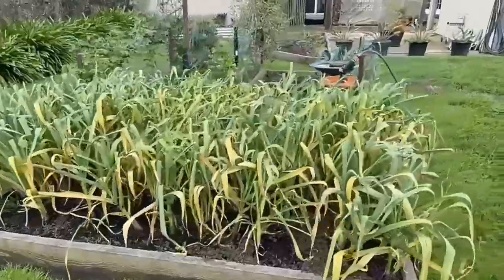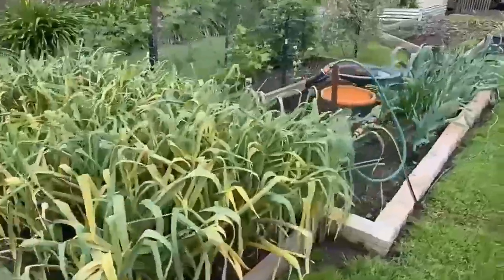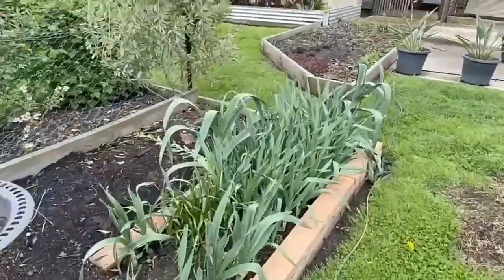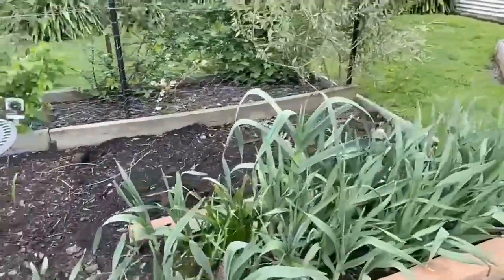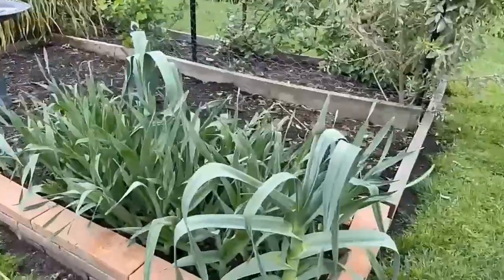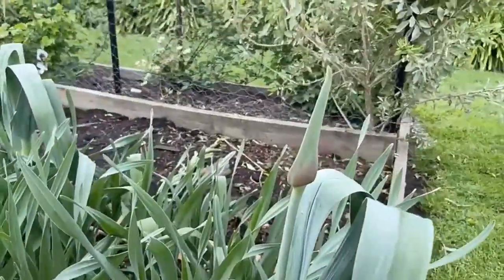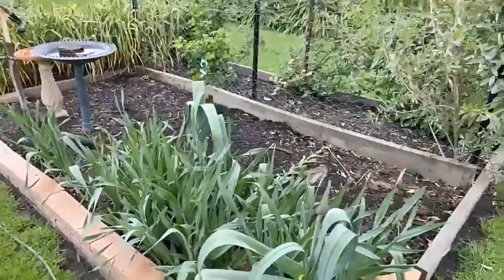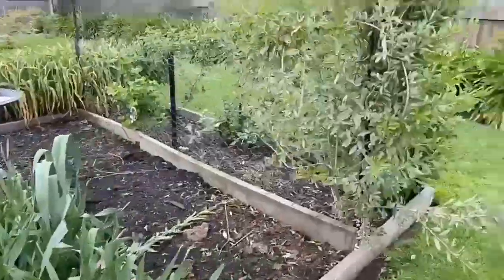arrive. Then over here we have the milder variety, the Chinese variety. Must be about 50 in this little patch, and the flowers are just starting to appear, so when they open we'll have a lovely crop of garlic to share with our neighbors.